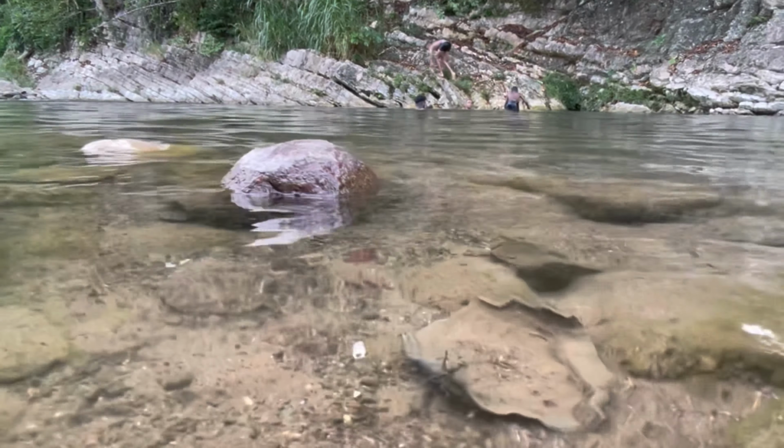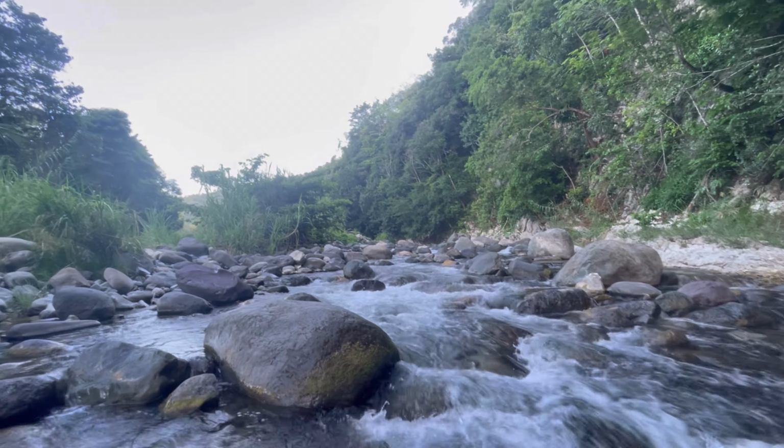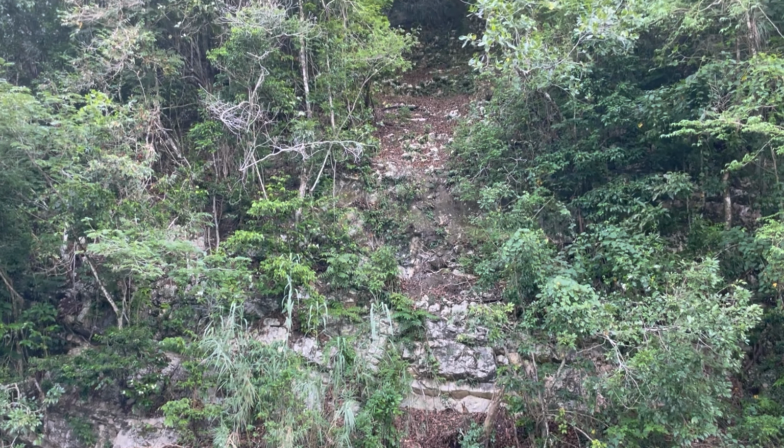So we out here in the backside of Charleston, where the river's at. The water is very clear, it's very clean, it's warm, it's beautiful out here. Such crystal clear, beautiful landscape. Who can ask for more?